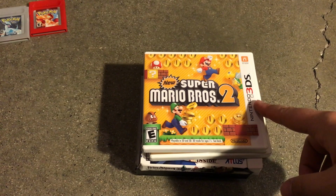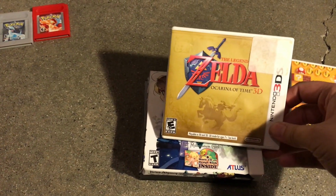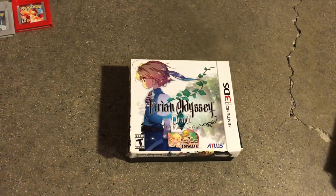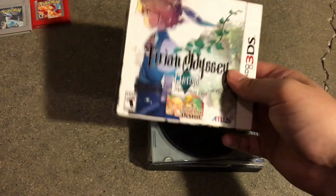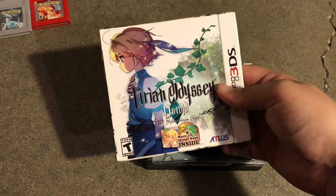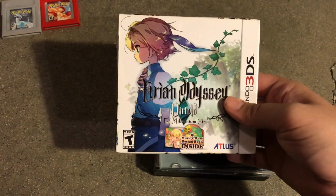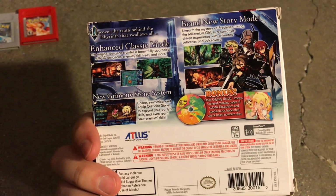Paper Mario Sticker Star, New Super Mario Bros. 2, I think it's about $10. And Legend of Zelda Ocarina of Time, I think this is 10 or 12. And then I got Etrian Odyssey Untold. This comes with the music CD. A copy itself is $20, but with the music CD, it looks like it might be 40 to 50. I'm not really sure.